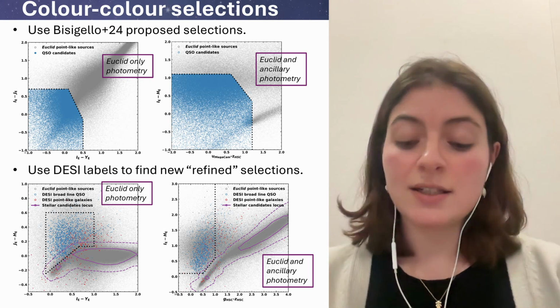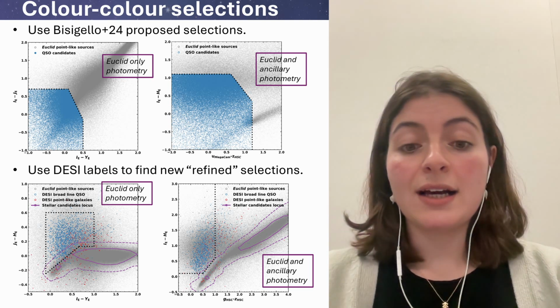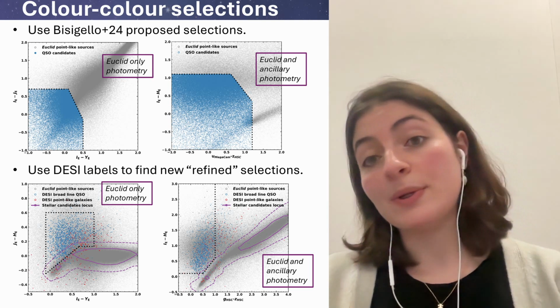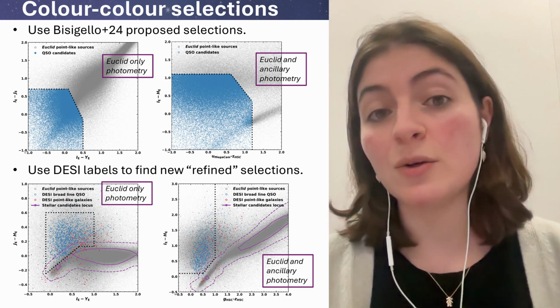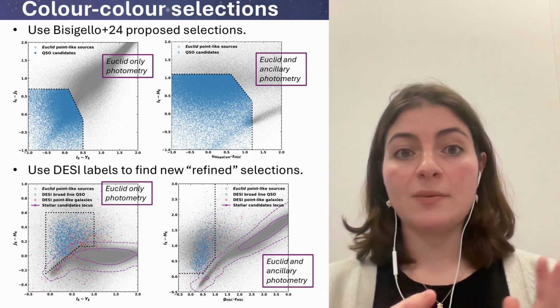So in preparation for the launch, Bisigello et al. proposed a series of selections for selecting different types of AGN using Euclid-only photometry or Euclid and ancillary photometry, and we chose those selections that obtain the highest purity and completeness for both of these cases in the wide survey, which would be these two top images that I'm showing.